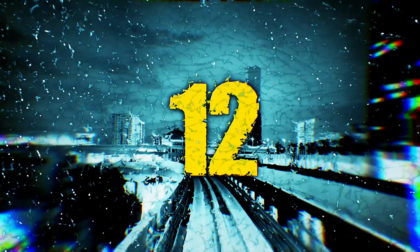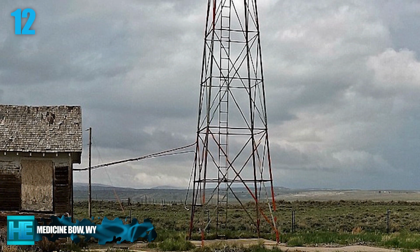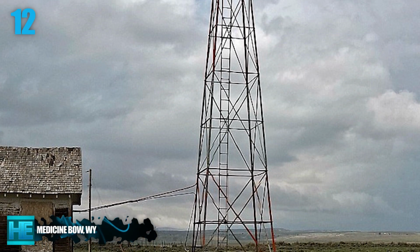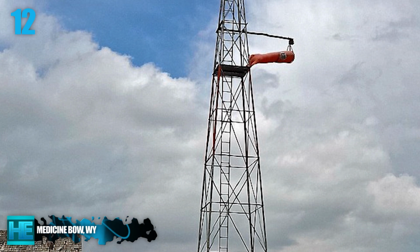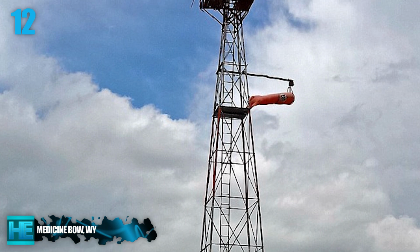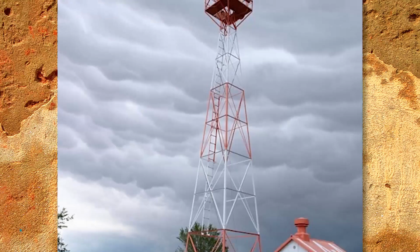Number 12. The Medicine Bow Concrete Arrow. This arrow is another photo under the belt of the Smiths, and one that's more distinct than the other ones. The light fixture on this arrow remains intact. If you were wondering how pilots could see those concrete arrows in the dark or during inclement weather, this is how. Towers with spinning, flashing lights would illuminate the arrow and serve as an easily visible marker on low visibility days.